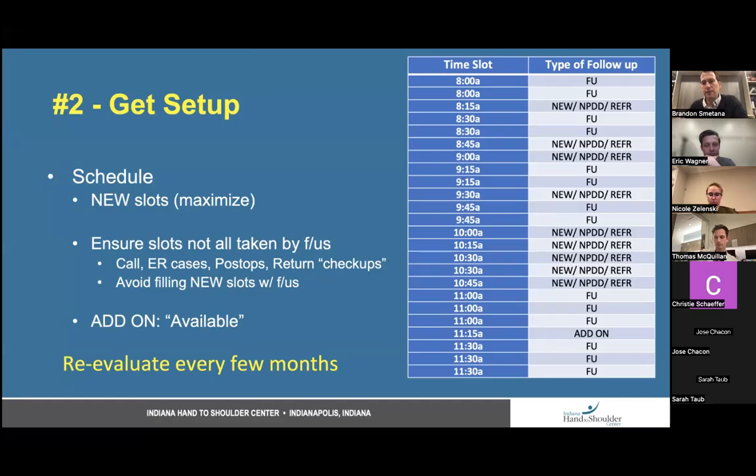And then the one other concept, the add-on slot. That's a concept that we have in our own practice, about being available in the local community. But having that individually can also be helpful if you are trying to be the guy that has the availability, and you're marketing yourself as the new guy. Hey, I'm free. Please send me your patients. I can get them in super quick.